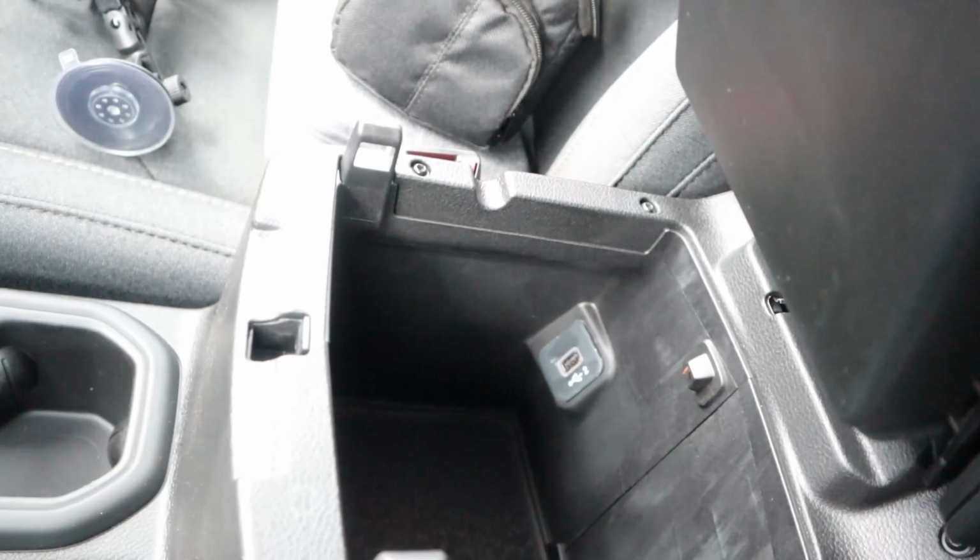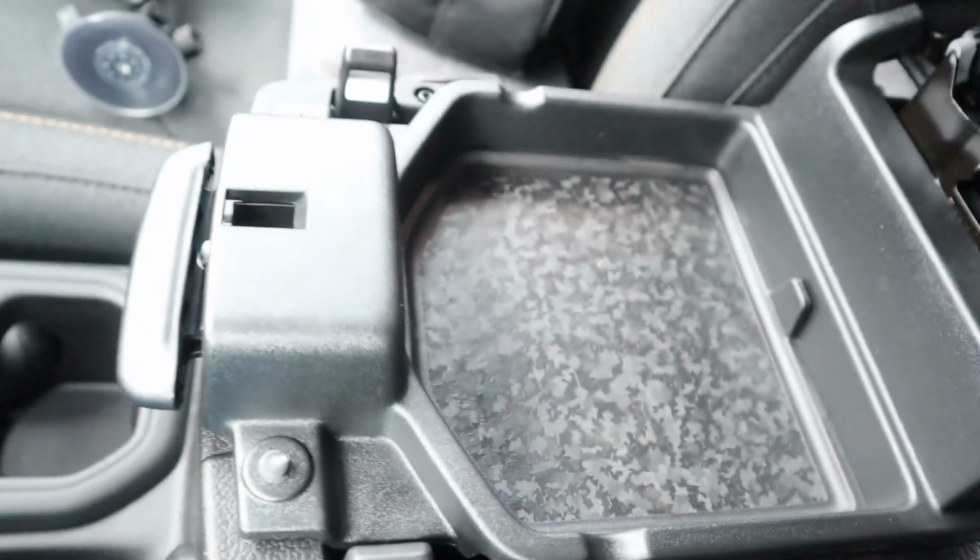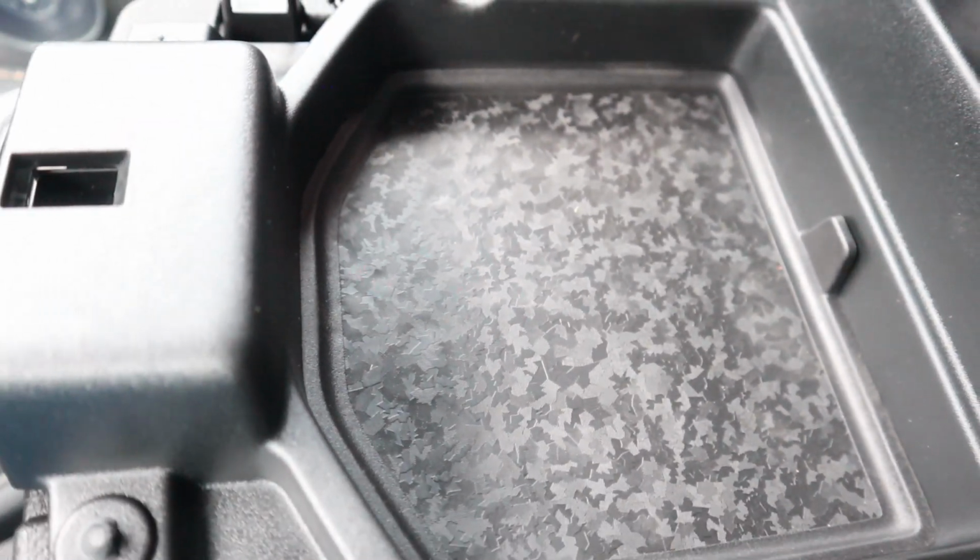And I don't know exactly what kind of camo that is, but if I had to guess, it looks like it's supposed to be like leaves and kind of like a floral print camo. So if you guys know what that is, let me know down below. But I kind of like it, and I wish they used it in more places. It's really not all that fancy, but for some reason, it just works for me.